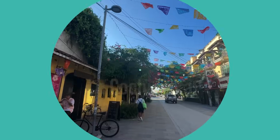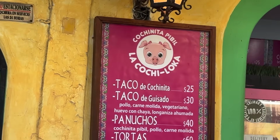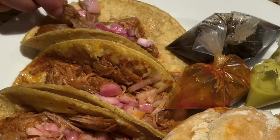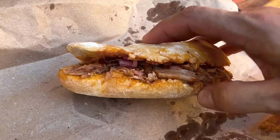Next place, La Cochi Loca. So this place specializes in cochinita pibil, which is a pre-Columbian dish. It's a Mayan dish, method of cooking, I should say, where you take meats and you wrap them in banana leaves and then you cook them in this underground oven. So they specialize in cochinita, the little pig version of this. They serve it, again, in various forms. You can get it as tacos, you can get it as costras, you can get it as tortas, and you can get it on top of a panucho.